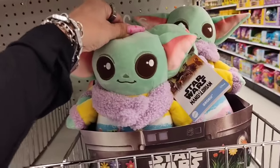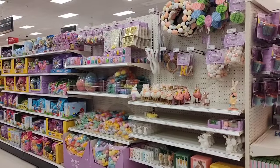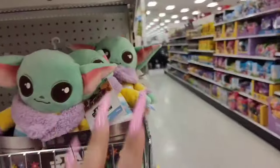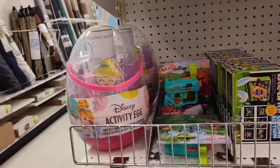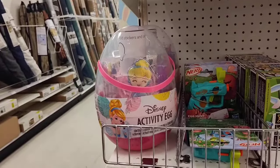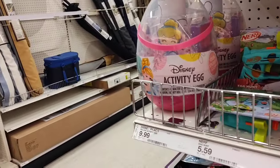Alright, these are $9.99. I mean, it looks good, I just don't know what's up with the focus. Again, I'm so sorry. Alright, Light Bright, $7.99. Disney, $9.99. That's cute, the little princesses, but I already got my niece quite enough.